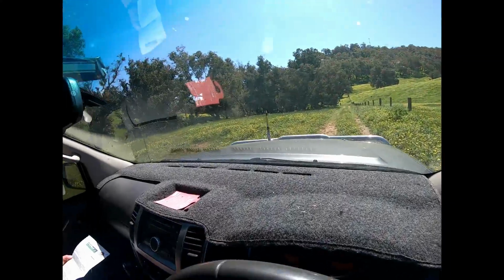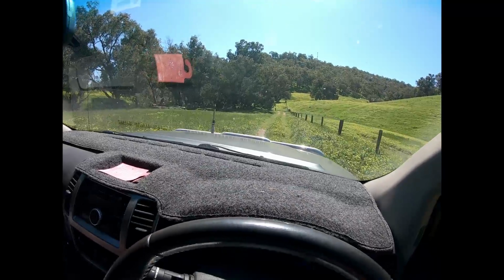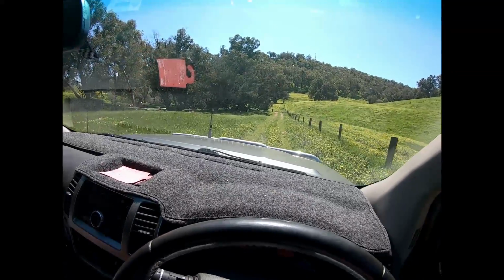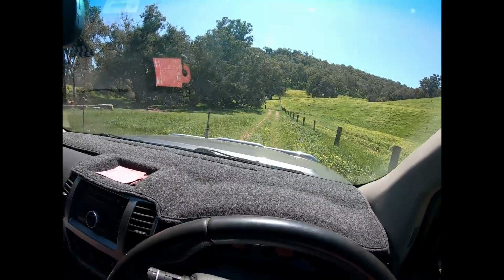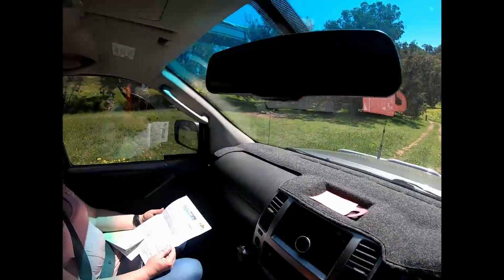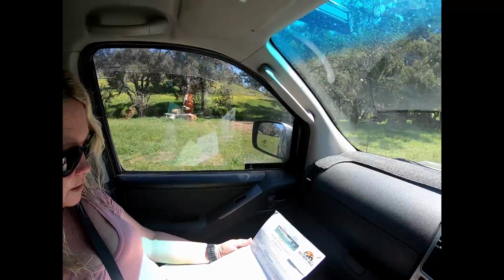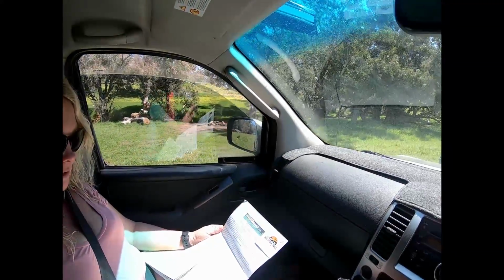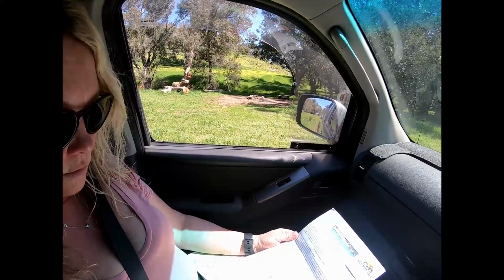Please drive slow on the designated track to and from your campsite only. No driving on any part of the property. If you do have a dog, blah, blah, it's BYO Portaloo, blah, blah. Fires are permitted. Yep, done that. All rubbish should be taken away. You're welcome to explore around the campsite and the surrounding area on foot.